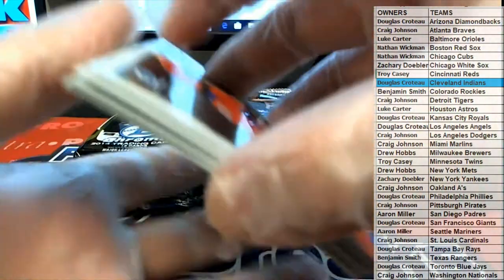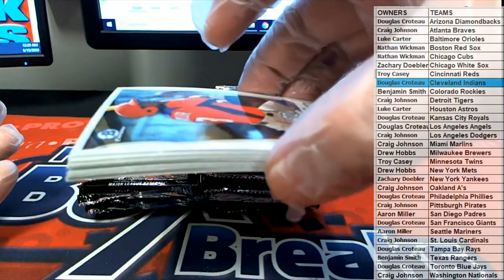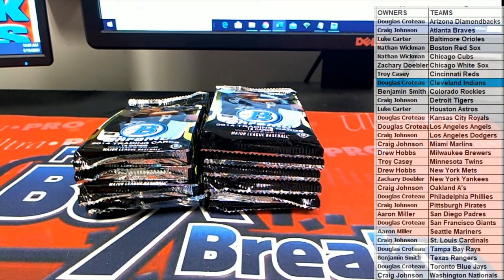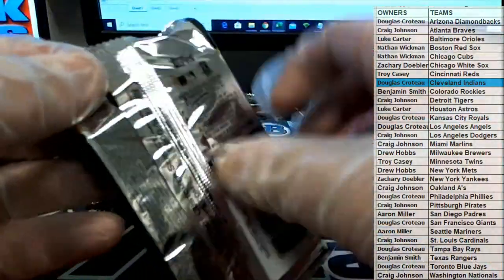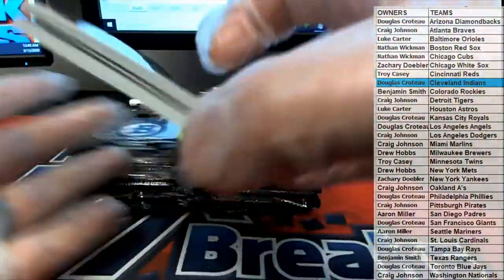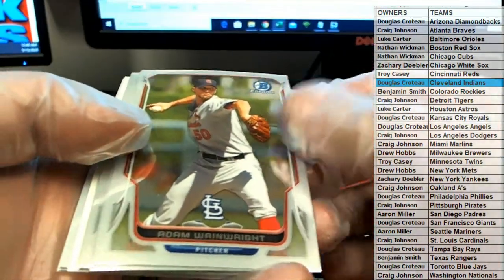Just a heads up, guys. When you get these, the cards aren't damaged or anything. They got a little sway there, which is normal for Bowman. They're not bent or anything, is what I'm trying to say. Us card guys know what we're talking about. Just want to point that out. Kind of see it there. No biggie.